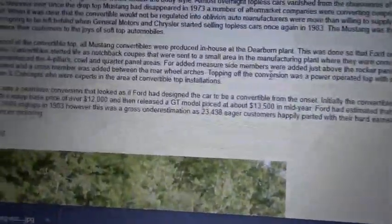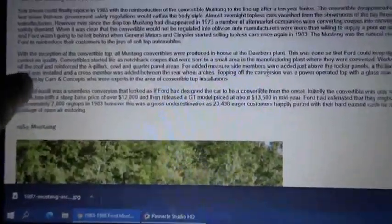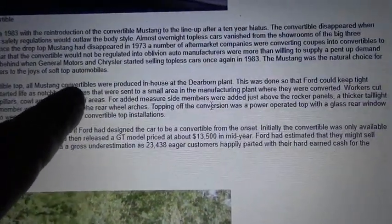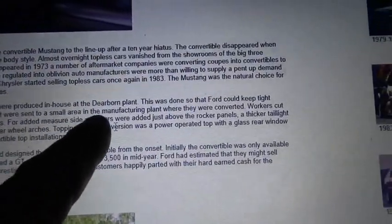Okay, here's the second article that has some things. I know you won't be able to read it, so I will read it. It says, with the exception of the convertible top, all Mustang convertibles were produced in-house at Dearborn plant.